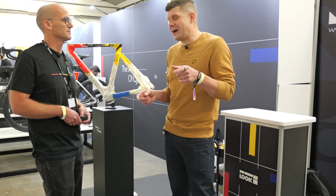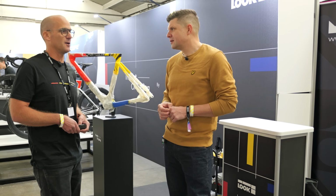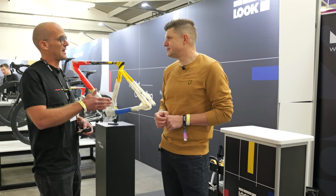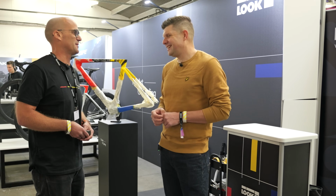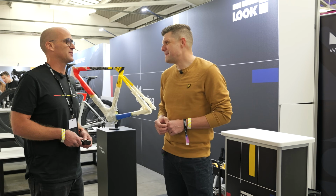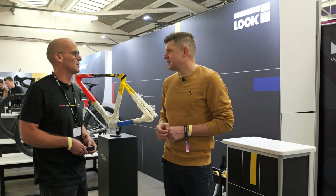And building on top of that, you're now launching a helmet with a collab with Abus. Yes. So we did a first very limited series in Protein Black, and it was so successful that now we are launching 2 colorways, Protein Black and Protein White. So really, whoever's riding our famous 795 Blade RS should be wearing the Abus Game Changer. And it will be available. We'll send you a couple of test helmets, 3 sizes, 260 grams, and it's really, really cool helmets.